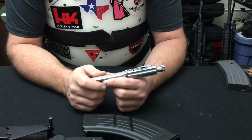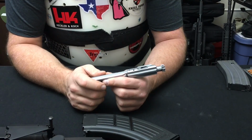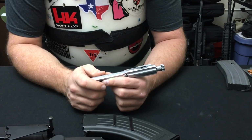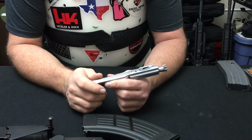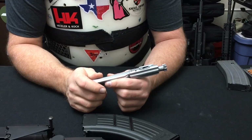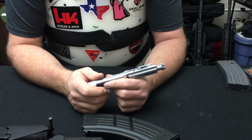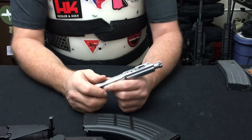The CMMG is definitely built much more. It's definitely beefed up for this cartridge. But again, until I start seeing any kind of failures, you really can't say which one is better than the other. But this one here, what really got me with it was the craftsmanship was beautiful. The finishing was beautiful. Reliability so far has been excellent. It's been accurate. And I've been very, very pleased with it.